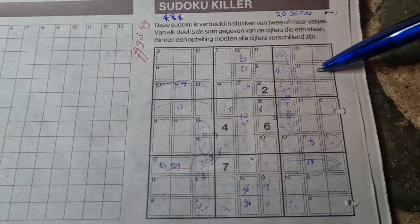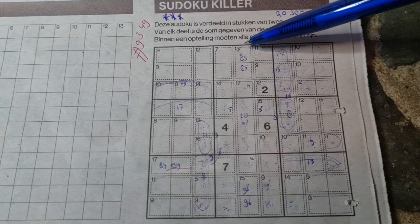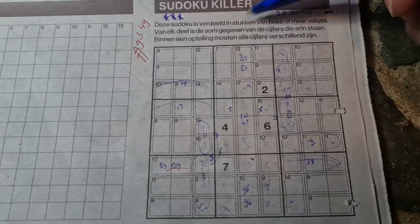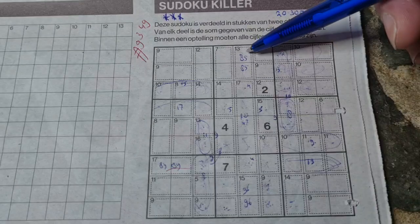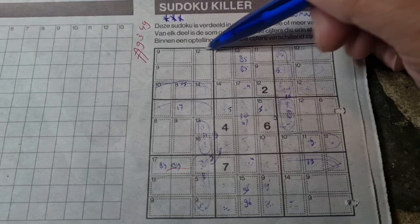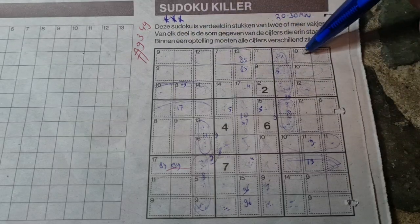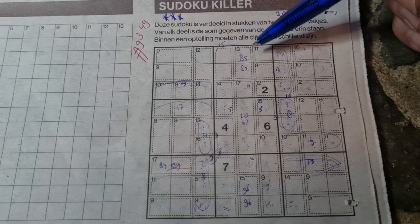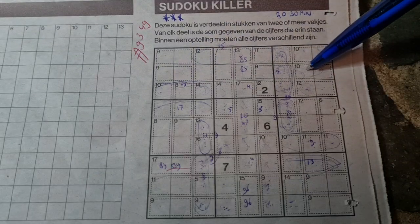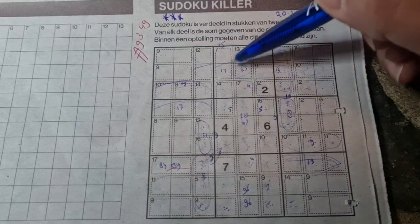Let me see here. Look. 10, 11. This 20, 30. So these should be 15, 20, 30, 15. 10, 9, 18, 28. These 3, 28, should be 17, 17 plus 15, 32.